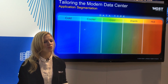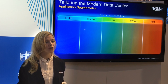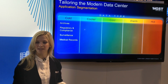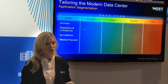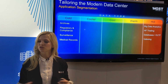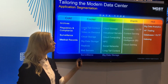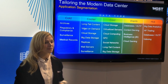So let's take a look at the spectrum of storage applications and requirements. Each color represents a different data temperature related to certain applications and the kind of storage that best meets their needs. For example, to the left, you'll find cold storage, the home of archival and regulatory data. This data serves low workload applications that call for the highest capacity at the lowest power and price, giving you the best TCO. On the far right, you have your hot stuff, storage for data that's used over and over and requires a super high level of performance with the greatest number of transactions per second, or IOPS. Here in between, you have cool and warm, each requiring a different balance of performance, reliability, and capacity.